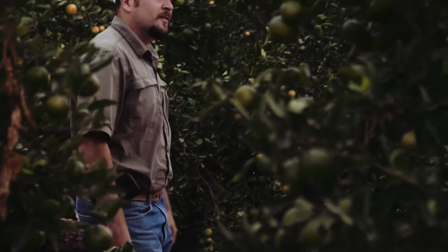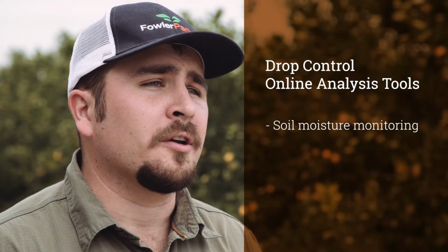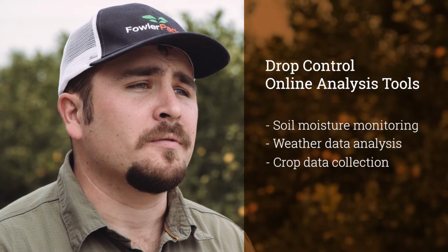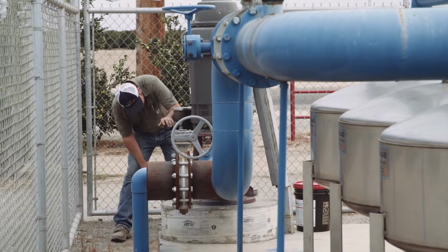We started with just one site and have grown into about 30 ranches that are currently on the system, mostly focusing on management and monitoring capabilities to make sure what we specify for irrigation times and monitoring are actually occurring, as well as soil moisture monitoring, weather data analysis, and we've even moved into crop data collection, fruit sizes, dendrometers, things like that, to really progress our understanding of how our irrigation events and fertilizers affect a crop throughout the season.